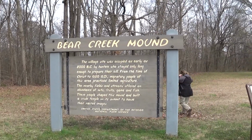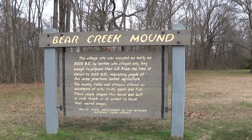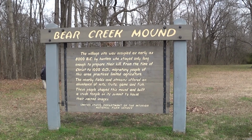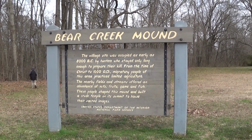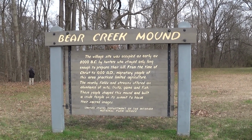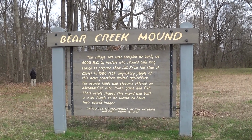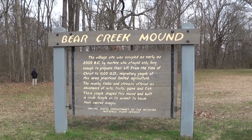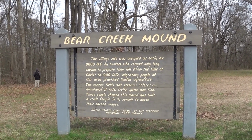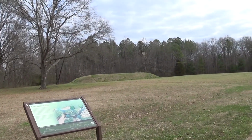We originally said we were going to be a little more selective in some of our stops, and we've only missed a couple, 2 or 3, coming up from Tupelo. There hasn't been the number of stops that there was yesterday when we were heading south. So anyhow, here's the sign for the Bear Creek Mound. And another little kiosk sign.